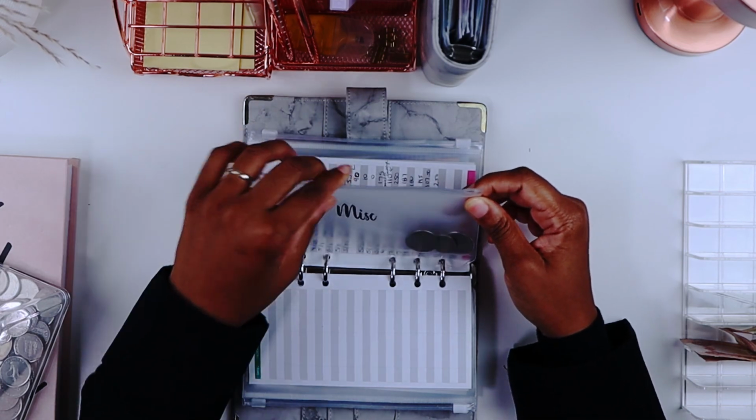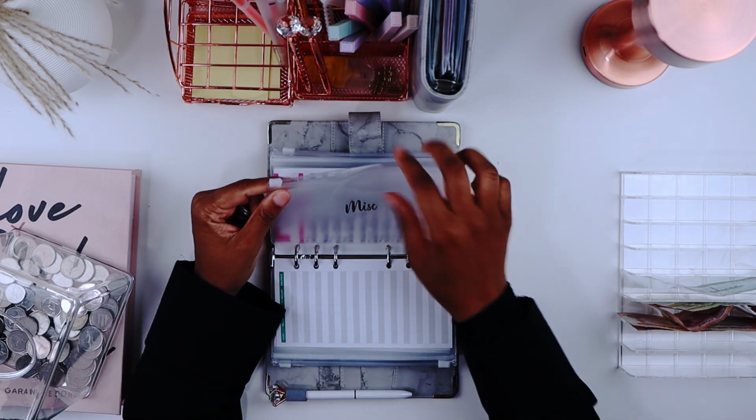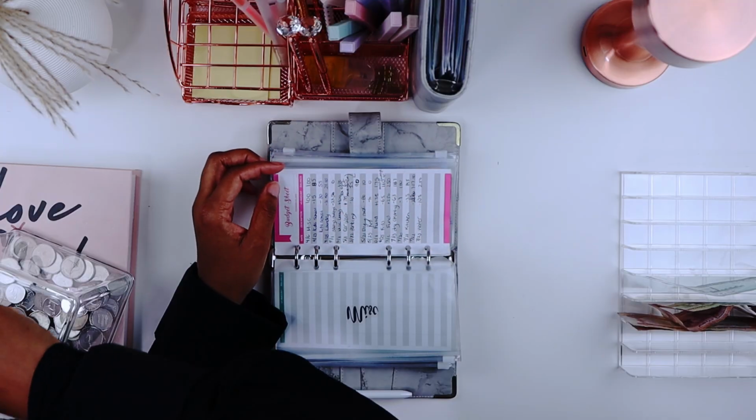Miscellaneous. Yep, miscellaneous is always used up. But I refuse to make envelopes for all the little things that keep coming up. I'm going to keep it miscellaneous for now until I see some kind of pattern of things I keep buying. So that's like 2-3 dirhams.